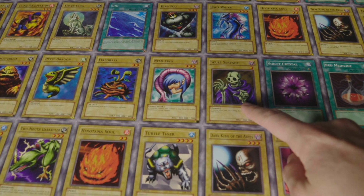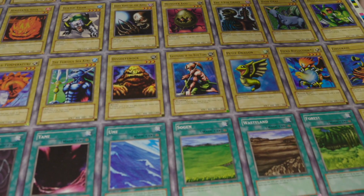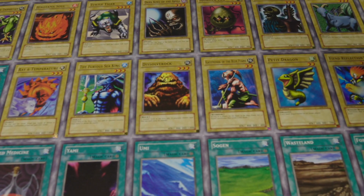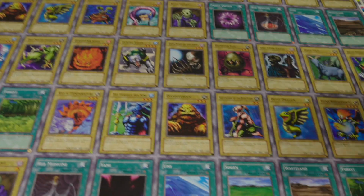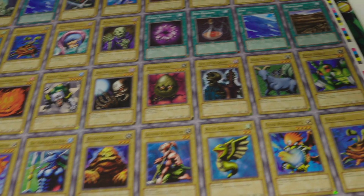Same thing with Skull Servant. We have another Skull Servant. I thought there was another one. Yeah, right here. Also, absolutely in love with these cards. I've talked about this before on the channel, how some of these commons are just my absolute favorites in the game. My favorite Duel Monsters era set is Magic Ruler, but that's mostly because of the tunes and Relinquished. But when it comes to commons, man, LOB commons were part of a lot of the decks I used to play with my brother.